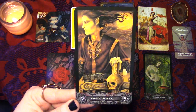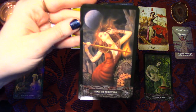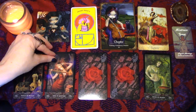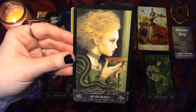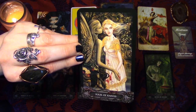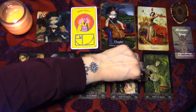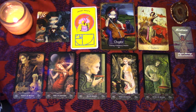Prince of Skulls. Nine of Scepters. Six of Grails. And 4 of Knives. So you did get a representation of all 4 elements here, no major arcana. So it's more like the drudgery of daily life right now.